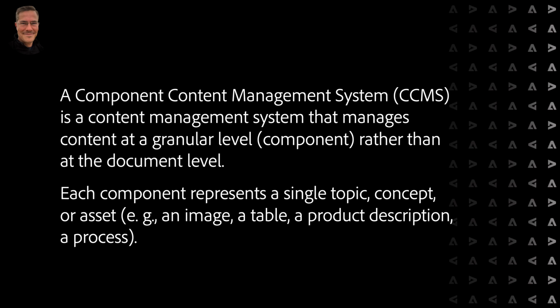So you create some sort of container document, so to say, and then pull in multiple information pieces. And you do this multiple times through multiple topics or tasks or concepts, and then collect them in a data map, for example. And then you can publish that or offer that for content consumption, to be more generic here. And each component represents a single topic, a concept, or it could also be an asset, like in AEM Assets, where you can also manage your images, your videos, audio files, etc., or your marketing visuals, as well as your technical drawings, if you want. It could be a table, it could be a product description, a short one, or a process. So a lot of things can be managed in a component content management system.